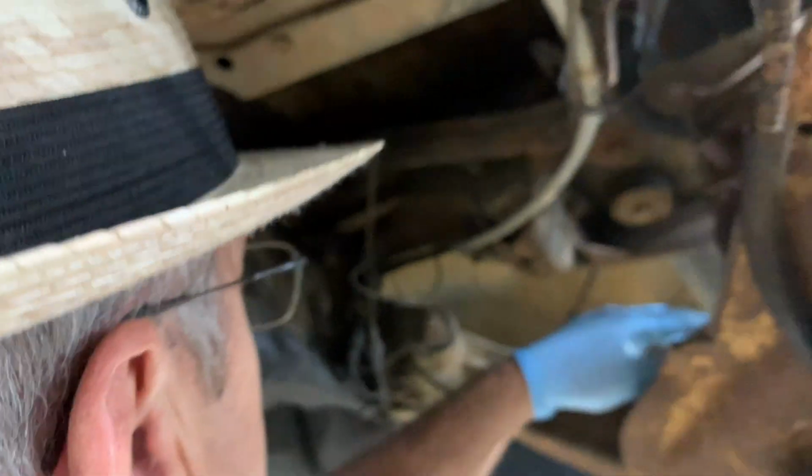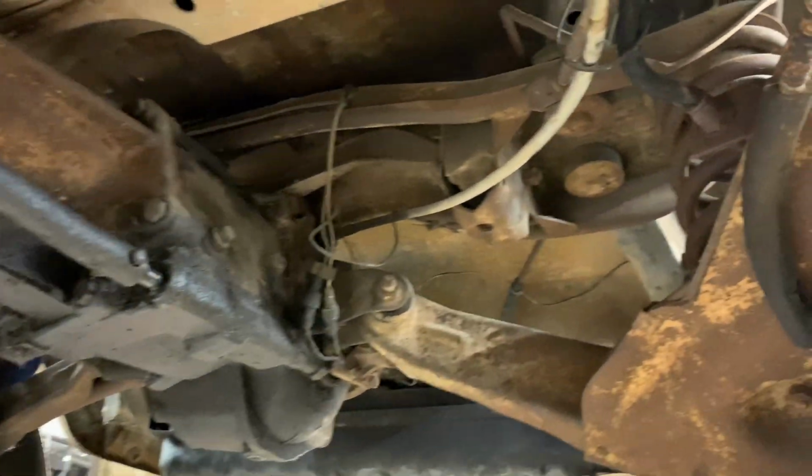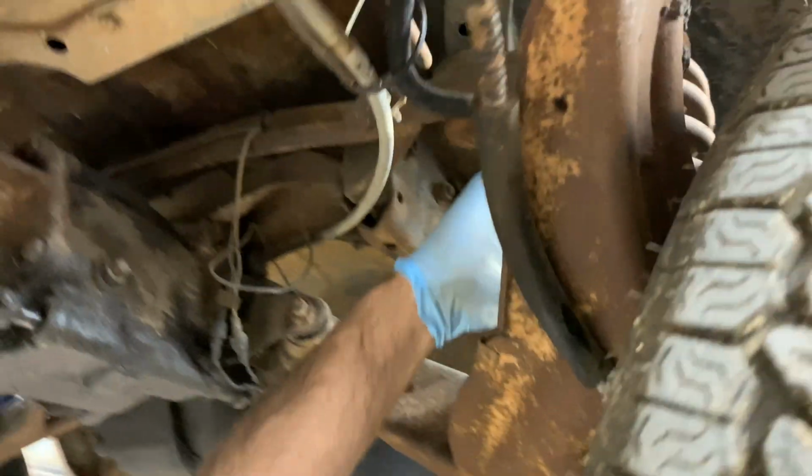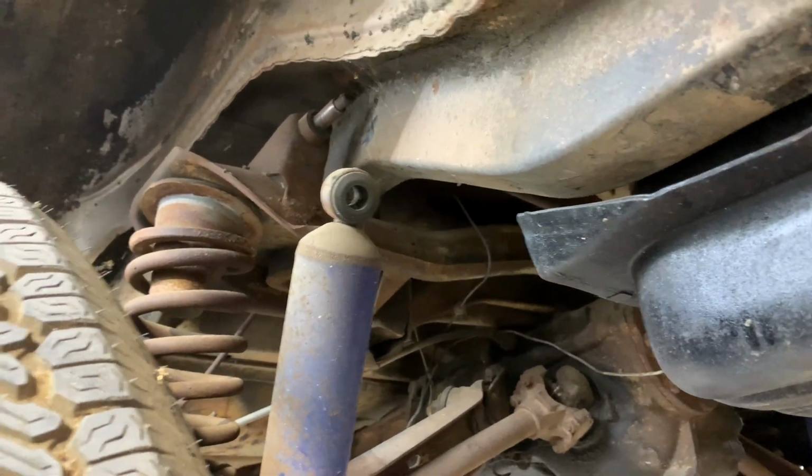All right, we're gonna check out the rust. A little bit of rust around the rockers. Here's the fuel pump. There's the electric fuel pump. So we knew that the mechanical wasn't hooked up for some reason. Let's see here. So this is like your drive. Whoa, what's going on there? Oh, there's no limit on these. Oh, the shock's disconnected. Oh, look at that. There's quality. That explains everything.